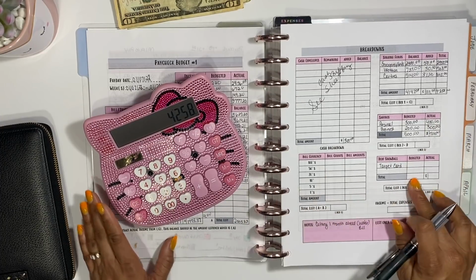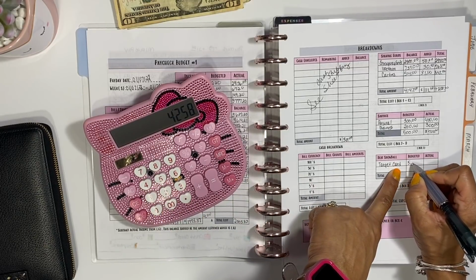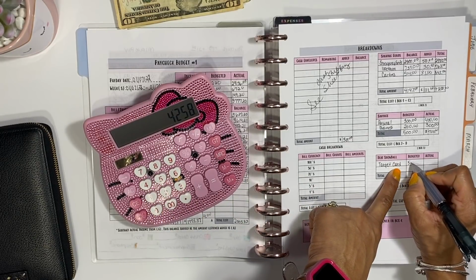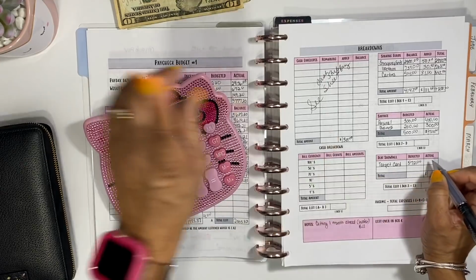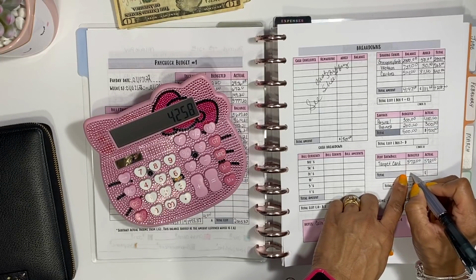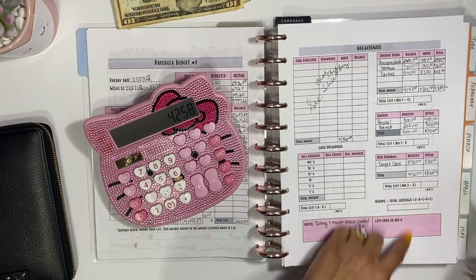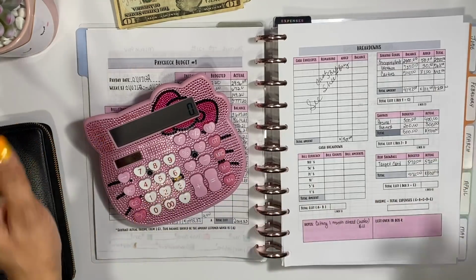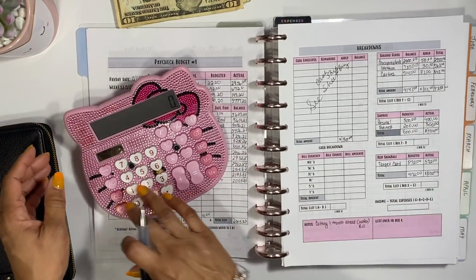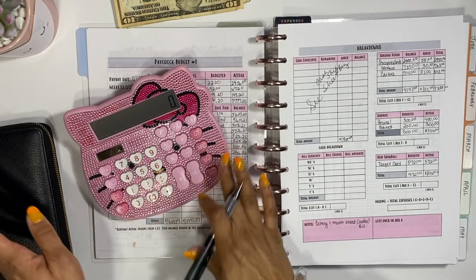All right, so Target card will be the 572. So I'm just going to put the 572 because I did do it before. So that is the 572, and that went to my Target card. So that knocked it down a lot, which I was super excited. That's why I was so pressed for her to fix that, you know what I'm saying? Because I wanted it to show on my credit.